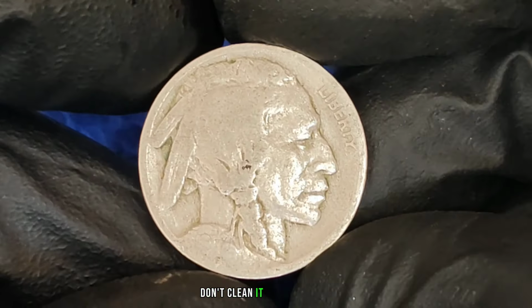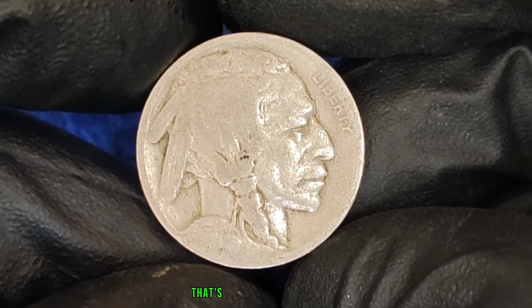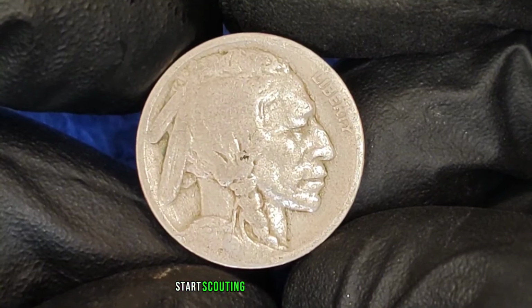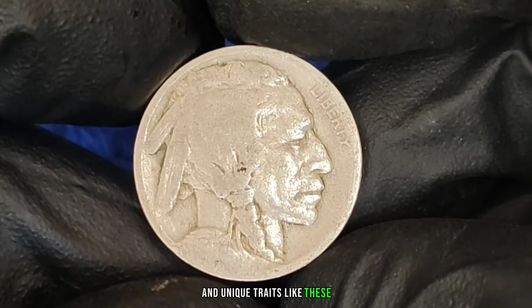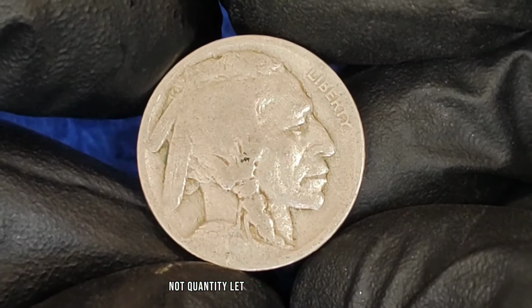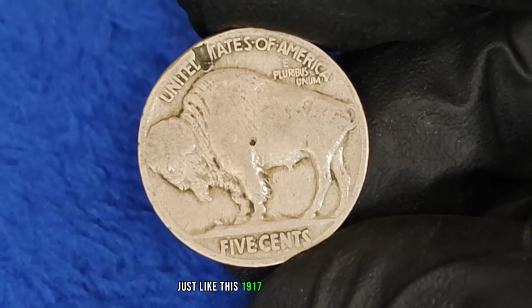Don't clean it. Don't polish it. Let its natural state speak for itself. That's what the top buyers love. And if you're planning to invest, start scouting similar buffalo nickels with no mint marks and unique traits like these. Build your collection around strength, not quantity. Let every coin you collect be a potential legacy piece, just like this 1917 gem.